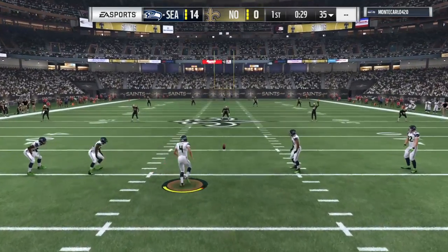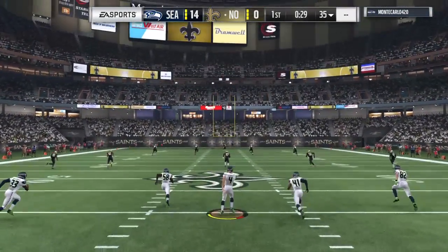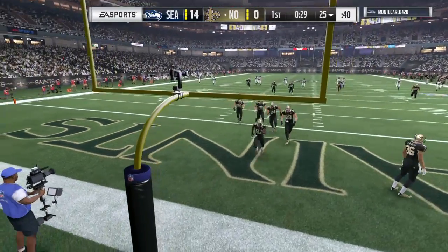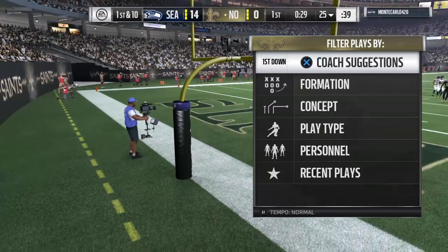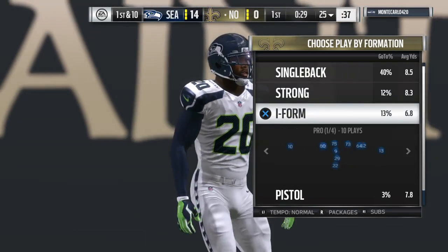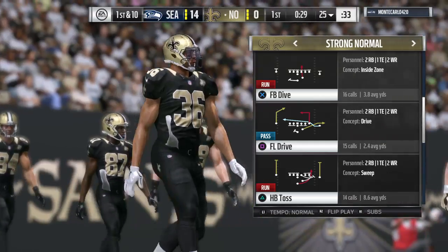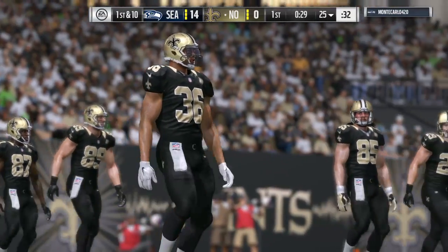Hauschka now to send this one away following the score. And this will not be returnable. It's out of the back of the end zone for a touchback. Now the Saints, they trot their offense out here. And following the interception, we'll see what they can put together on this drive.